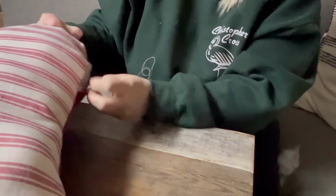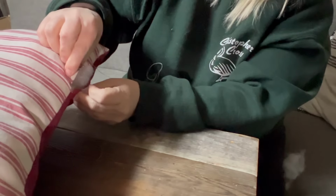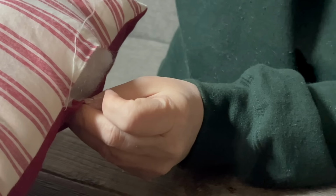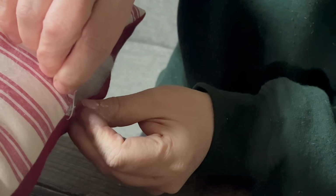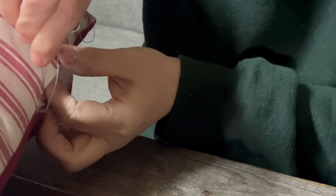You guys, so we have this opening, as you can see. We need to close that up. I have a needle here with some thread, and I'm just going to start at this opening here, the back part, and I'm just going to keep going back and forth with my needle. You're just going to hand stitch that closed.